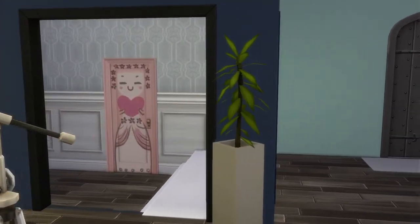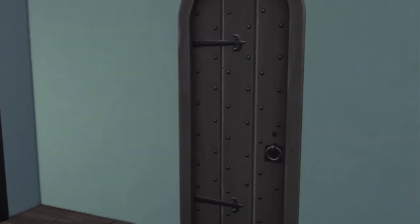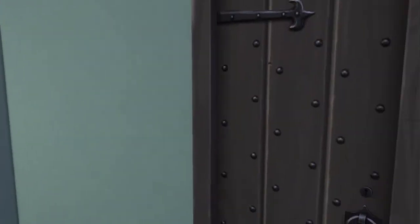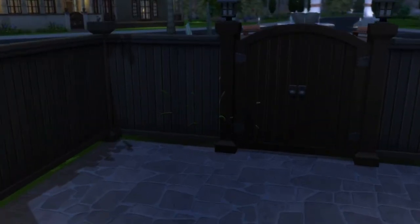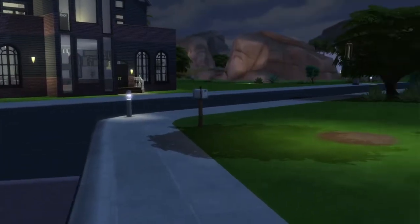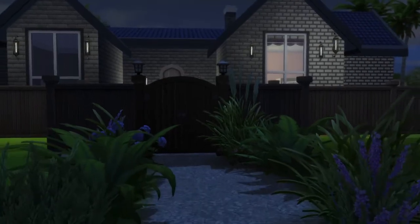So they have a house now. The last time they were homeless, and they met that man who gives the father the job as a car driver, and now they are living in this house. I'm just going to show you the house, and he's actually coming back now from work, so let's see the house from the outside. Okay, this is the house.